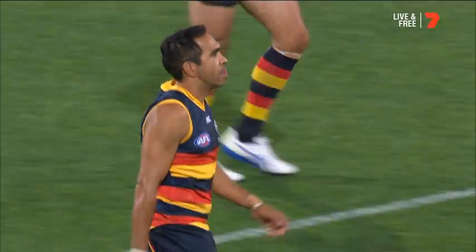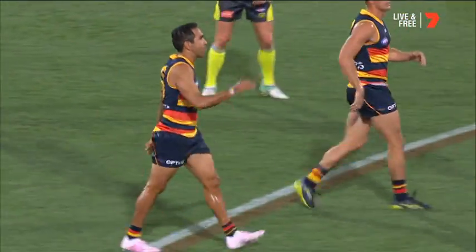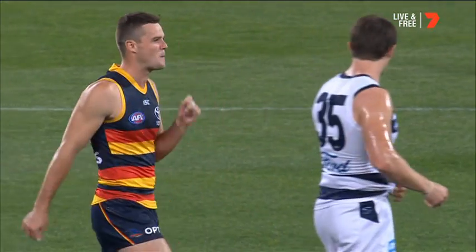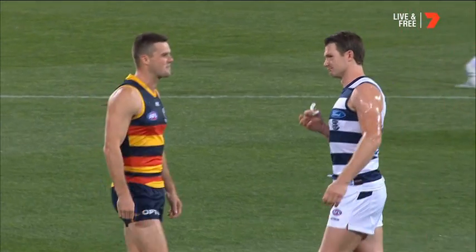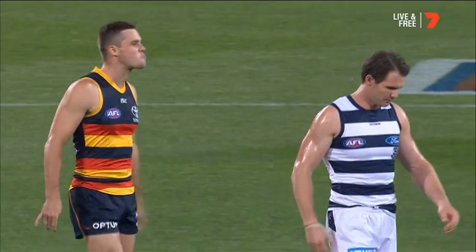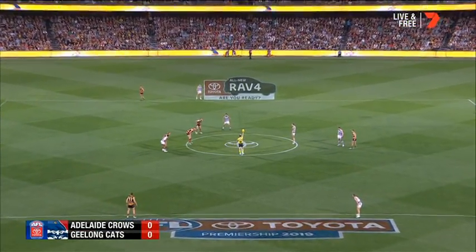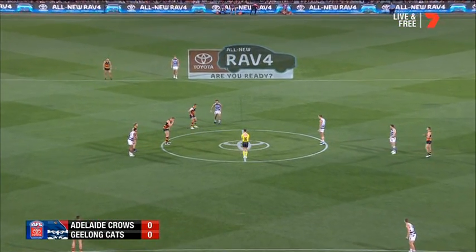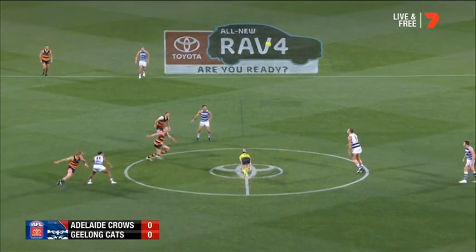Gazza is playing a lot more across half forward, but not like the traditional half forward inside 50. He comes up to the stoppage and uses his smarts coming back inside 50. We saw a couple of goals last week, breaking through 50 and having his shot on goal after a ball-up or a throw-in. But probably we might see Mark Blicavs go to Tom Lynch. The Cats rate Tom Lynch as part of their forward structure. So the start of round 3, a big night in Adelaide on a Thursday night, with the Crows against the number one team in the competition after two weeks, the Cats.